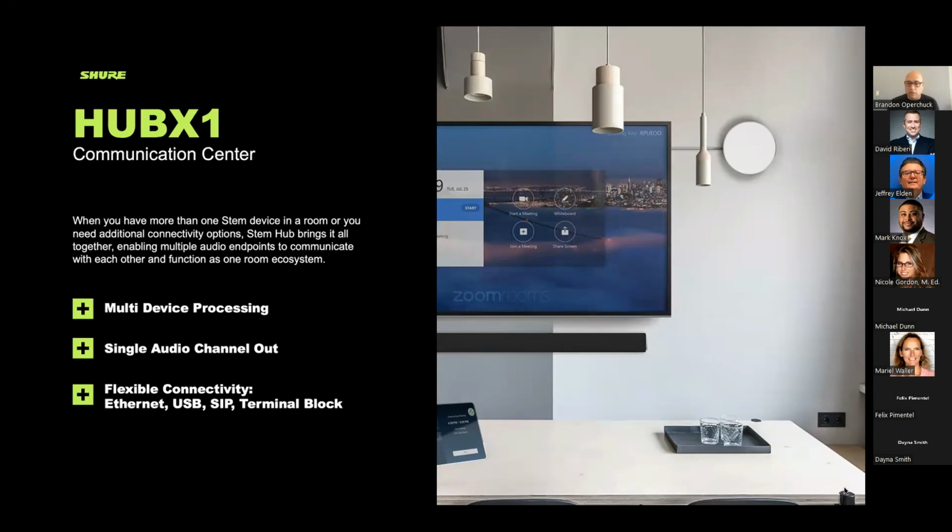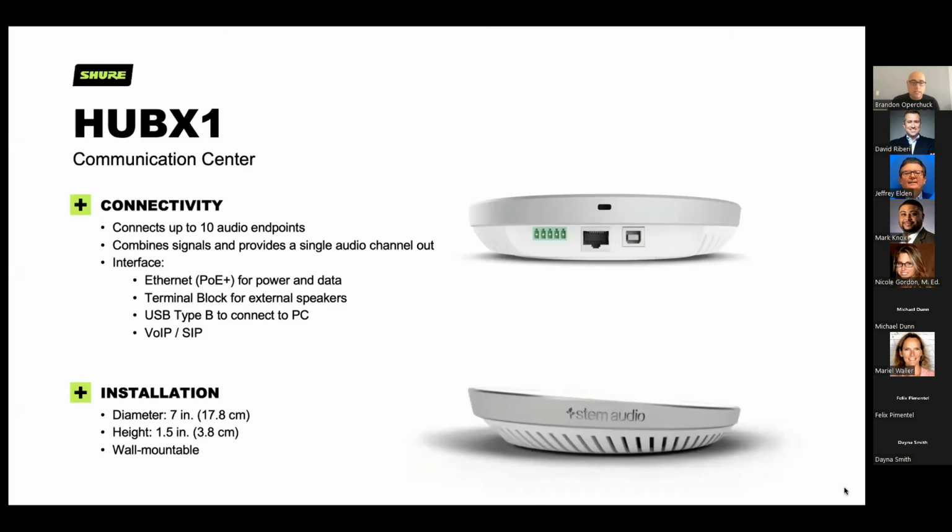The hub is sort of the brain if you're using more than one device. It's what's going to bring in all the different microphones and all of the different audio and make the intelligent choices of what to send where. It provides a single channel of audio out, which is coming on that USB. So regardless of how many microphones, which is up to 10 devices, regardless of if it's 2 or 10 devices, it's going to mix it all down to a single output so that your Zoom and Teams can grab it and use it without any issue. Again, super flexible: USB, SIP, and terminal block. The terminal block would be used if you needed to break this out and get it into a larger sound system or a presentation space.